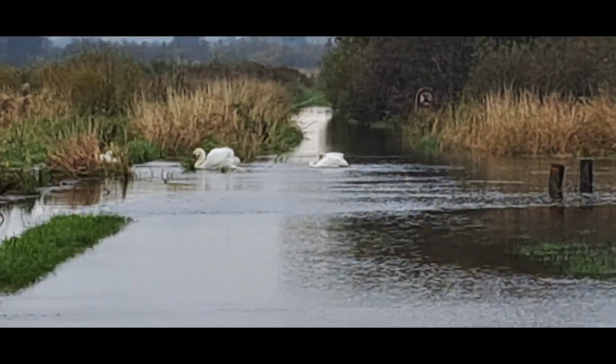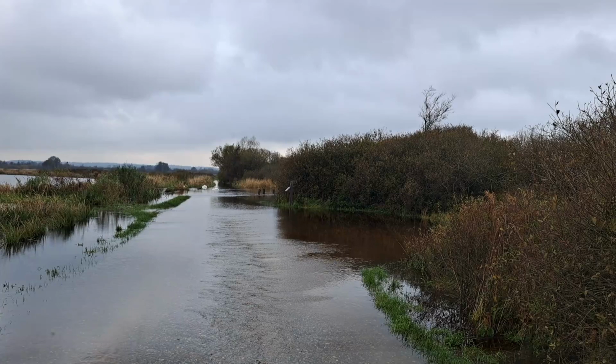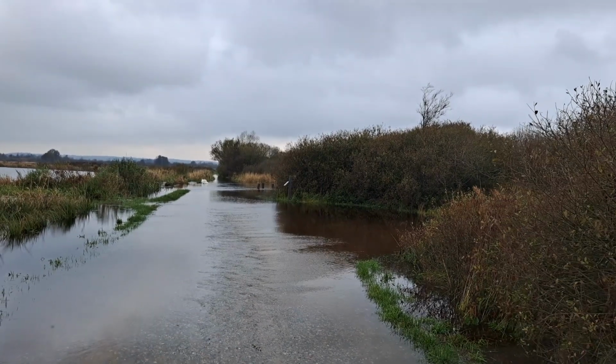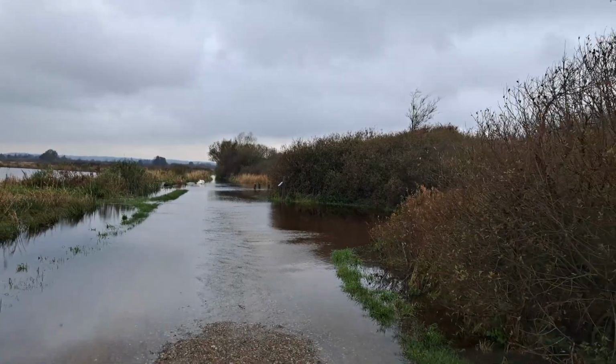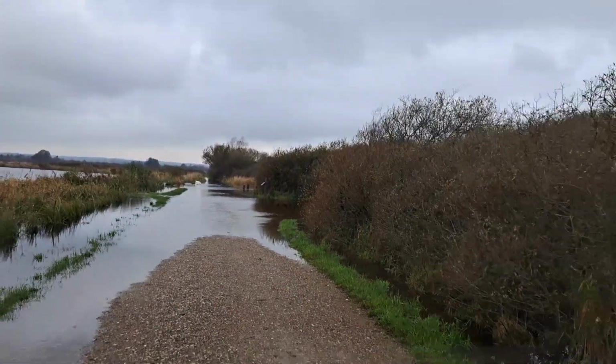Just a little close-up of the swans. And you can actually see the water running across the road, so I'm glad we didn't stay here yesterday, because we wouldn't have been able to get out. Again, I'm glad the reverse has been invented.